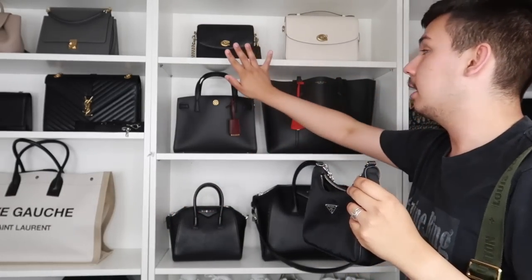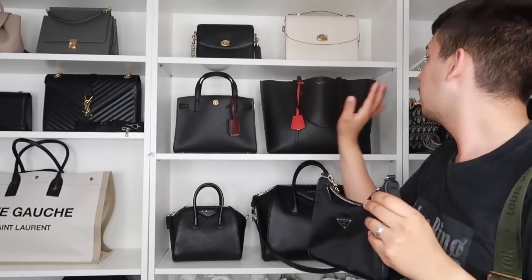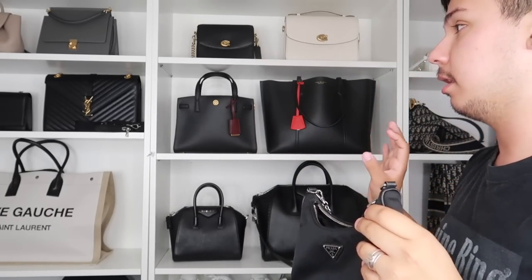I can fit a lot. I can fit my cell phone, my wallet, my keys. I can basically fit everything that I need to fit, because what I've been really into are bags that fit the essentials, or bags that fit a lot. So you'll see behind me these two bags, my Pull-in bags, my Antigone Mini. Those are bags that I reach for all the time because they fit the essentials and I don't carry too much.